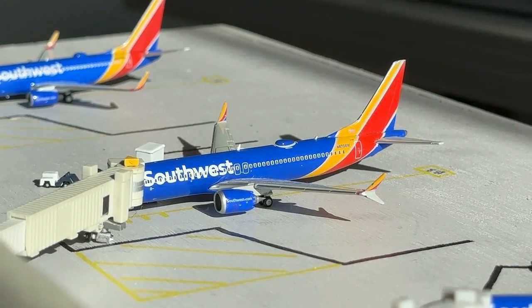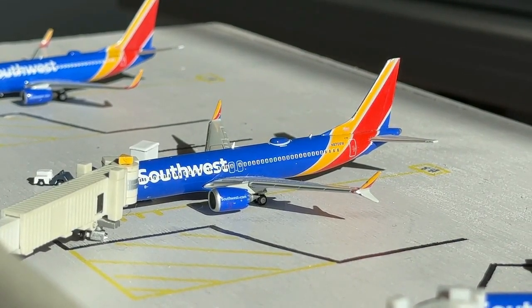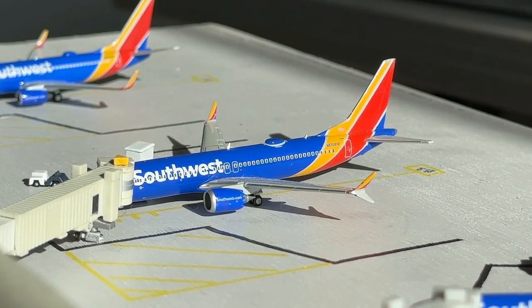This Boeing 737 MAX 8 is coming in from the Phoenix Sky Harbor International Airport, and now it's going to be heading out to Las Vegas, or Harry Reid International Airport.